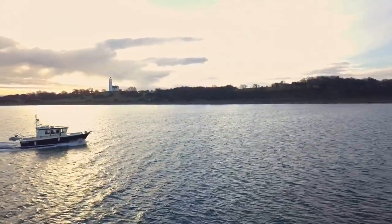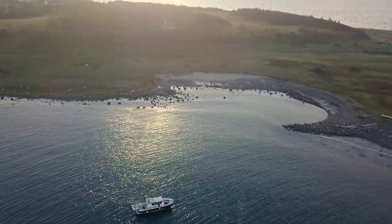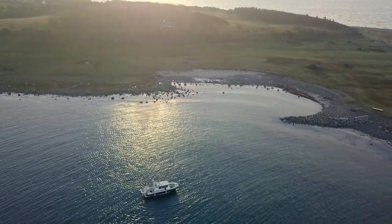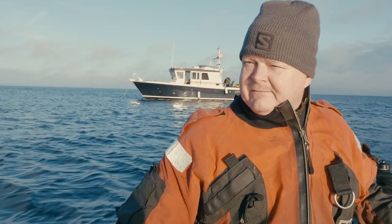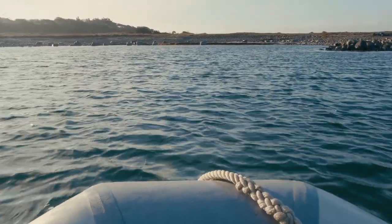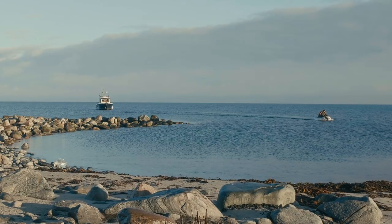The boat ride will take almost an hour, depending on the weather and the mood of the sea. This morning it's a beautiful day for sailing, but when it comes to the ocean, you never know what might happen, and the weather can quickly change. Kenneth is a very experienced captain, and he has sailed to this specific island many times, so we are in good hands.